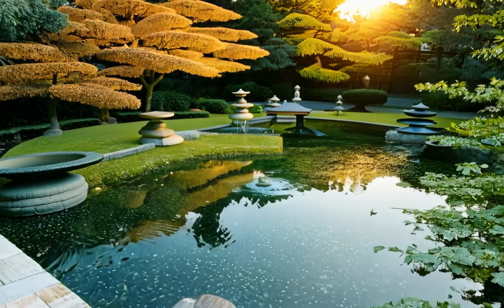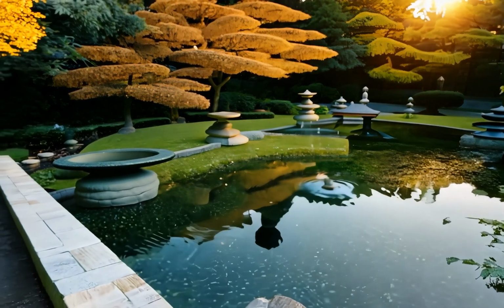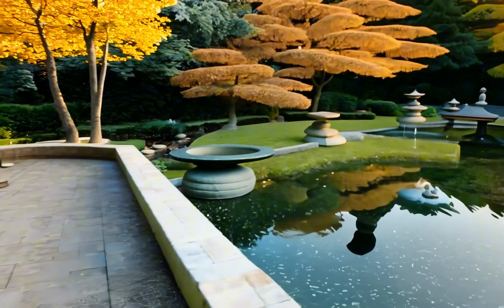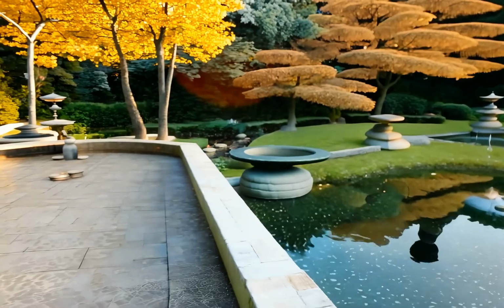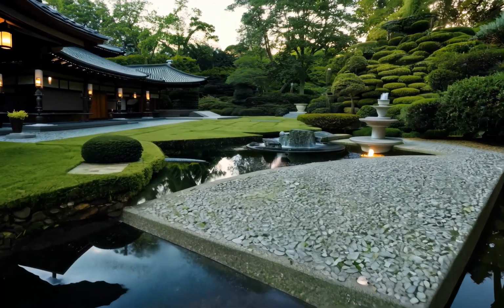From the practical to the philosophical, from grand ponds to miniature representations, prepare to discover the fluid poetry that is water in Japanese gardens. Before we begin our exploration, here's what we'll be covering today.